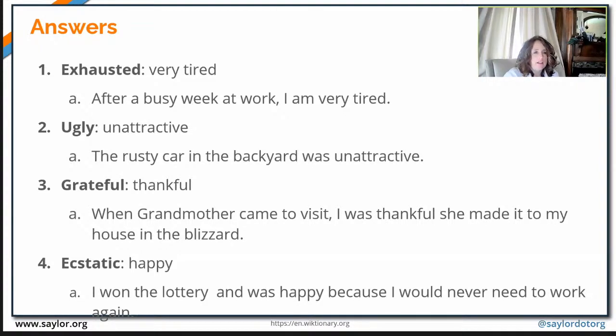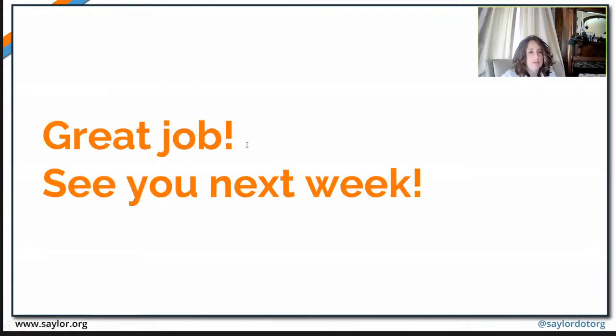Ugly, unattractive. The rusty car in the backyard was unattractive, or the rusty car in the backyard was ugly. Grateful, which is thankful. When grandmother came to visit, I was thankful she made it to my house in the blizzard. You could also put grateful. I was grateful she made it to my house in the blizzard. Whoops, I'm sorry.